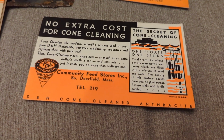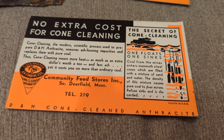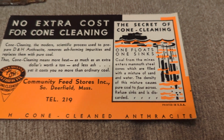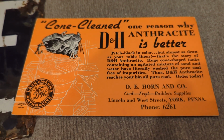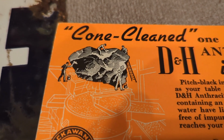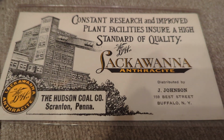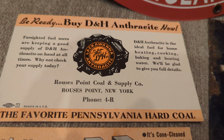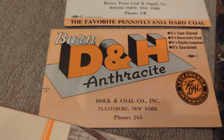And then they would run their advertisements as to why their coal was the best type of coal. And here they keep talking about their cone cleaning process. You can pause if you want to read this. I really like these ink blotters. You could get these on eBay if you're interested. There's the guys polishing up the piece of anthracite coal. So cool, so neat. Breaker. Very 1930s artwork. 1940s also.